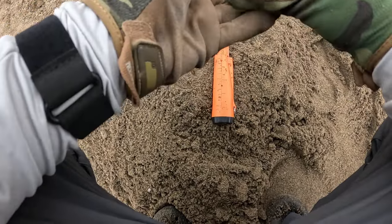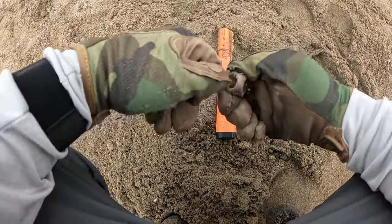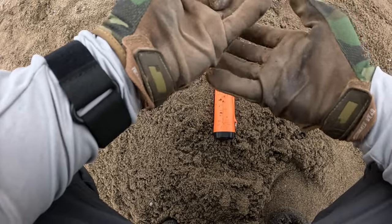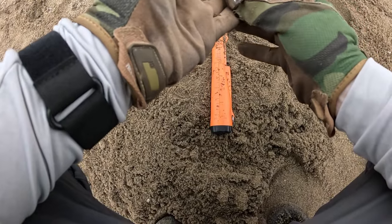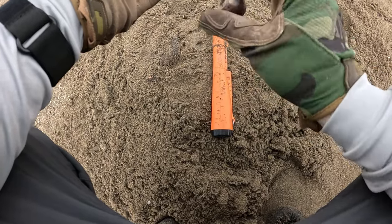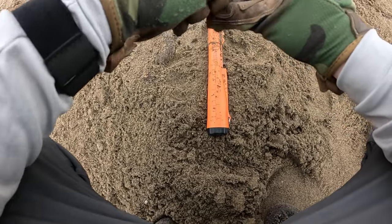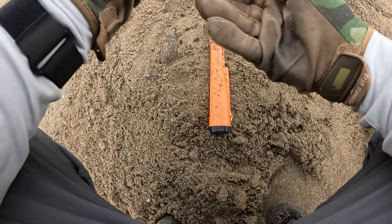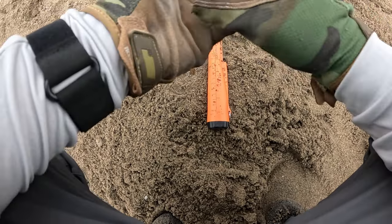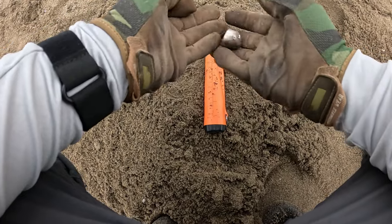It is a ring, I think. It is extremely heavy. Definitely just copper, but this thing weighs like 30 or 40 grams. That's a shame. Wish that was silver. Well, that's pretty cool though. That's an old heavy ring that probably washed out. Sweet.